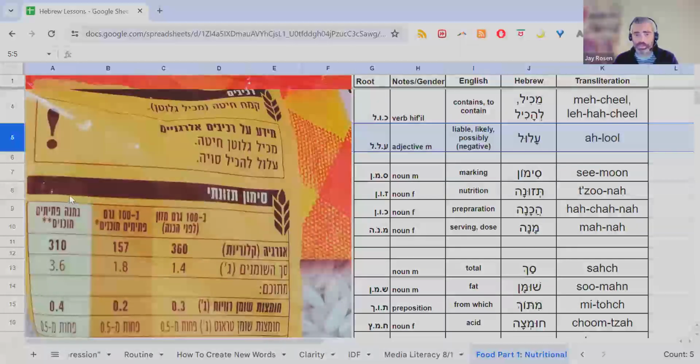So let's first start by knowing that we're looking at the nutritional label, because it says here "simun tezunati." You see that right here, this thicker bar, and I've translated it on the right-hand side. Simun comes from the same root as the verb lisamen, which is to note or to mark or to check, as in check off, not to check the contents of something. Siman is a sign, and simun is the marking, the act of marking. Tezunati comes from the noun tezuna.